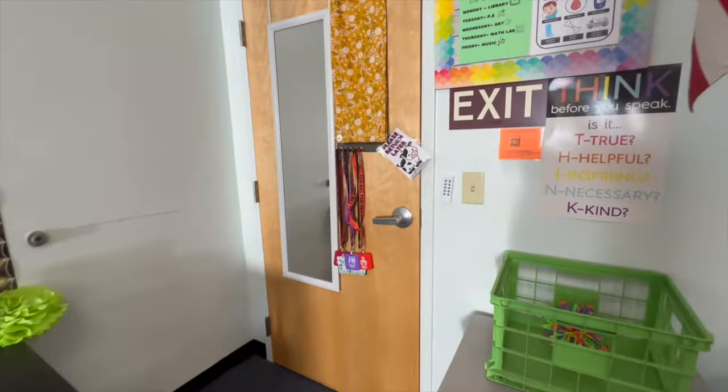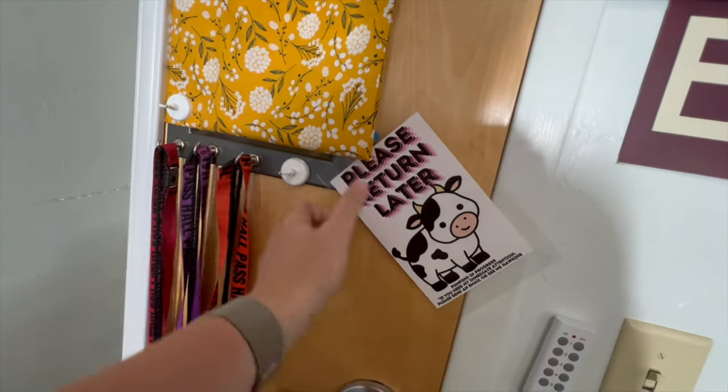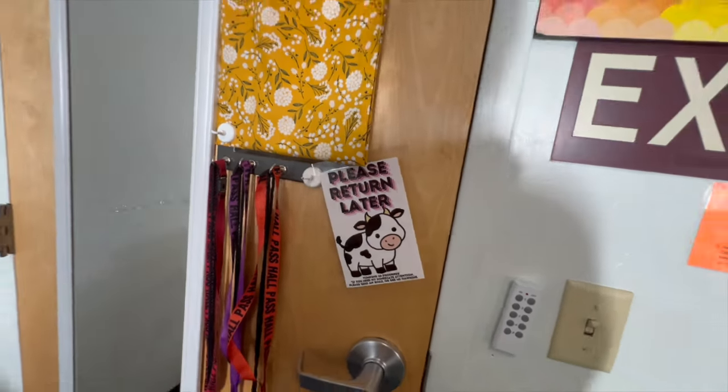And then of course the door with my cow sign, because I am a breastfeeding mom, and so I'm having to pump at all of my breaks all the time. As you guys can see, it is a new day. I had to stop filming yesterday because back to school night was getting ready to begin, so I'm gonna finish off the tour here.